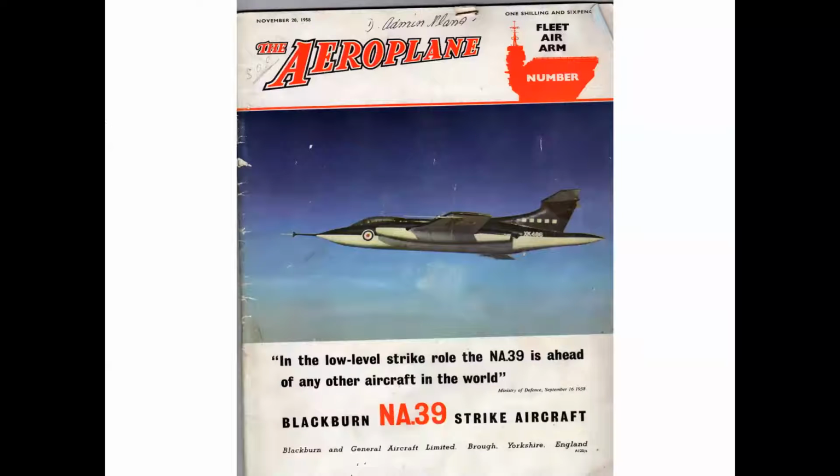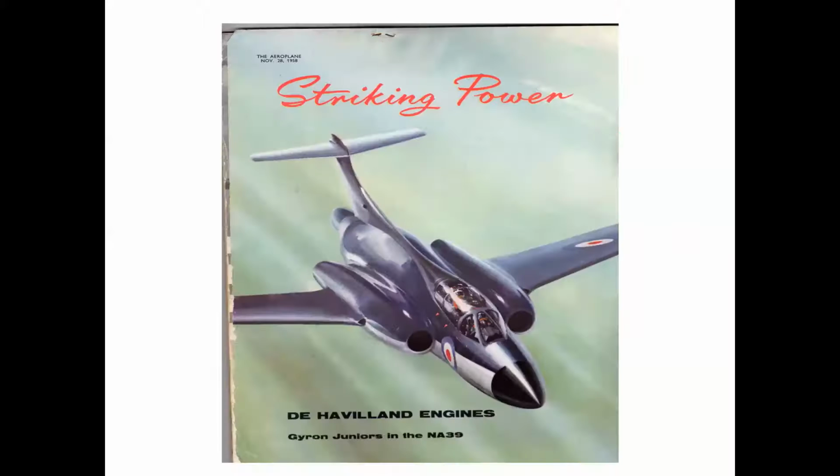And they issued the Naval Aircraft 39 requirement, which Blackburns won. And here you can see, in Aeroplane Magazine from 1958, the first prototype, Blackburn NA-39, subsequently named Buccaneer. It was powered by two Gyron Junior engines made by the de Havilland Engine Company.